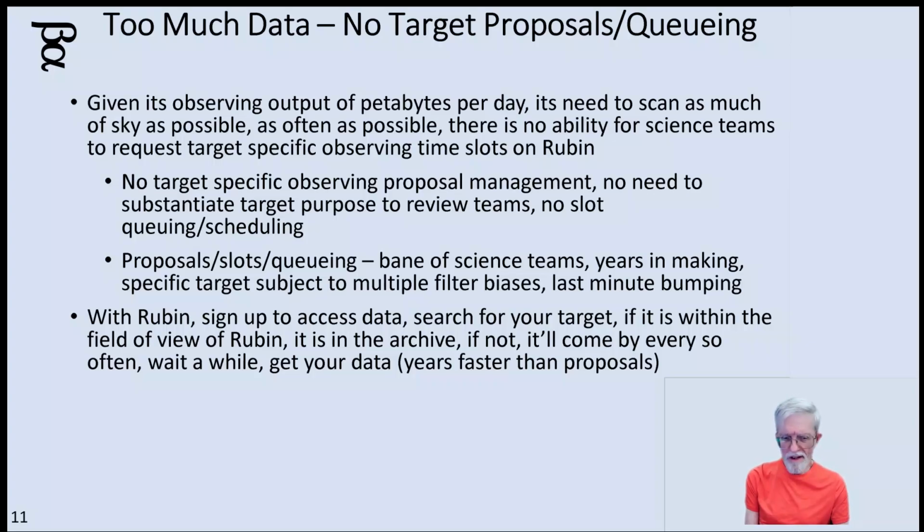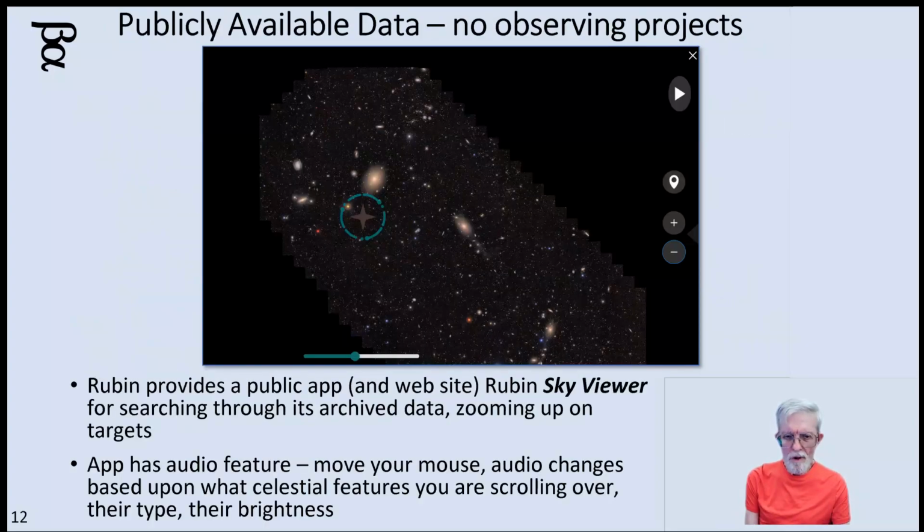This is going to be different. You don't have to worry about proposals and slots and getting bumped from the queue at the last minute for whatever reason, or convincing biased people that you'd really like to do observing. With the Rubin, it will just observe the sky on a regular basis. And if the target you want is either not in the archive just yet, or a current picture is not in the archive at the moment, wait a little while. Every so often it'll come by and take another picture. And given how many years it takes to get a proposal successfully committed to like the JWST, your data will be available years faster with a lot less effort. So this is a different approach. This is why Rubin is not like the others. No proposals, no waiting in slots. But will the data be available?